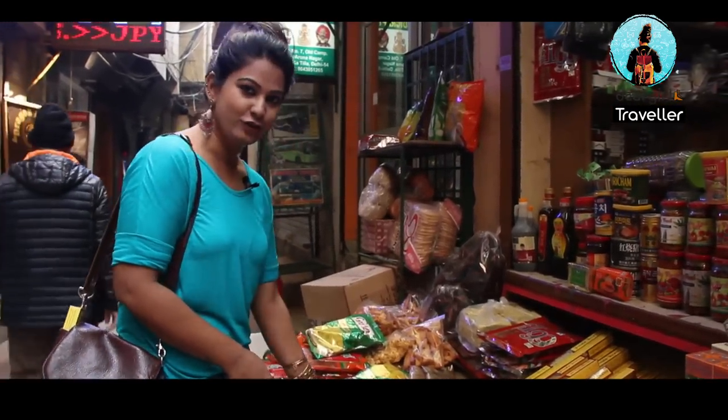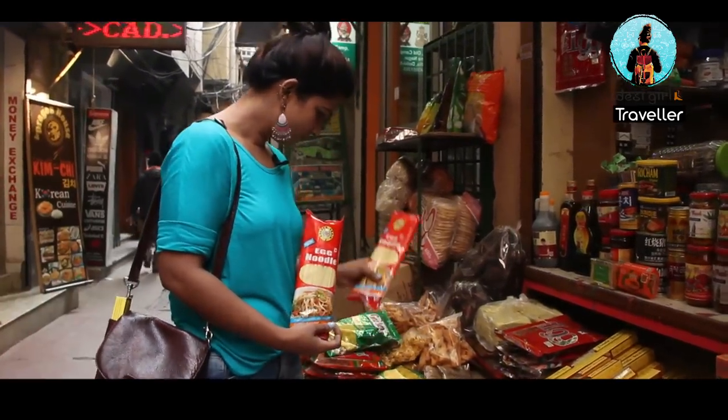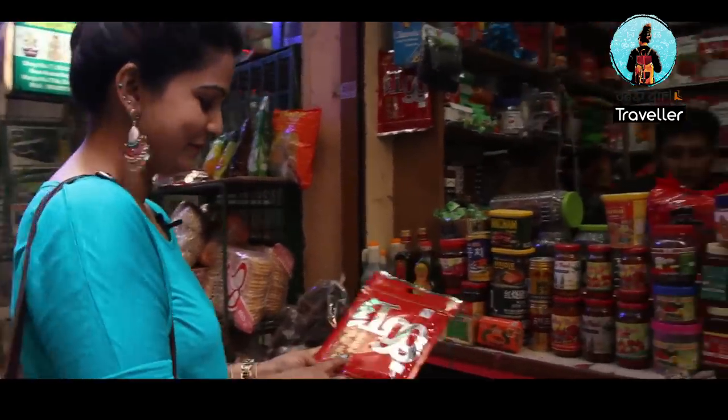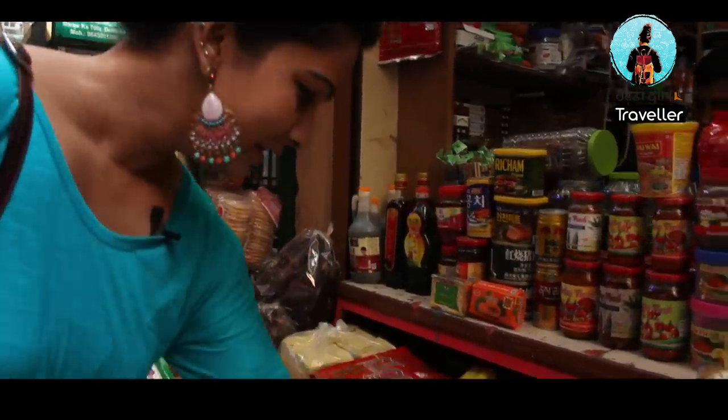We have different variety of noodles here. This is flat egg noodle. This is like little thinner one, slimmer one in fact. I don't know what is written, I'm sorry. It looks really interesting. Ye timur hai na?